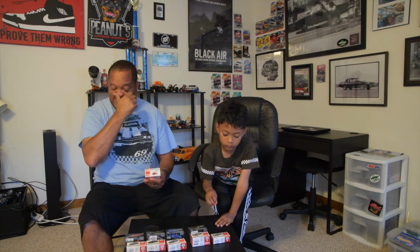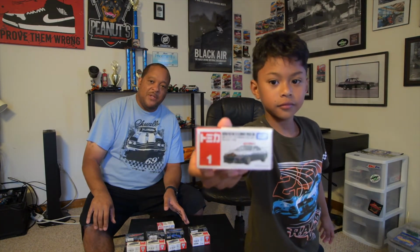Pick up the next one. Which one is that one? Skyline GTR. Yep, it's the police car. So go ahead. Kind of go to the lens because I don't want to pick up the lens. I'm going to pick the camera up. All right, back up a little bit for the focus.